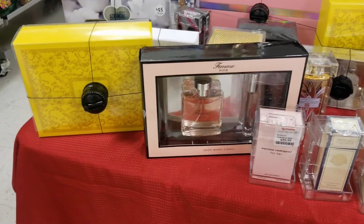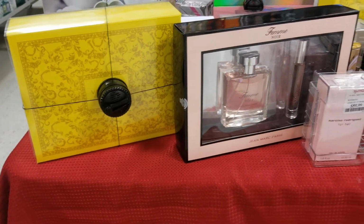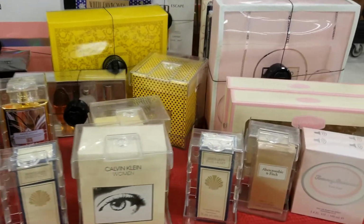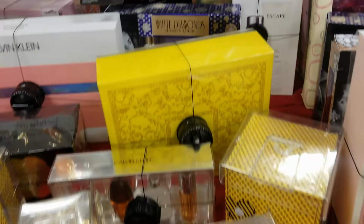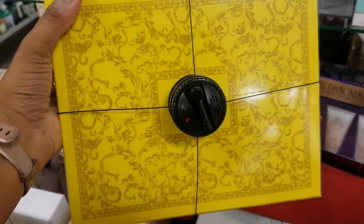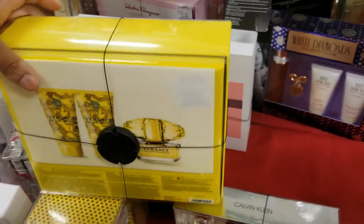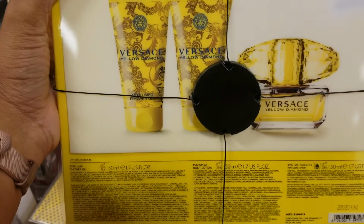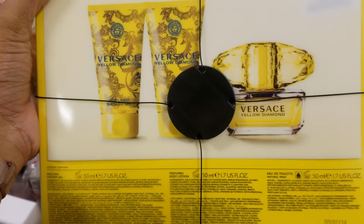So today I want to show you some of the items that I found in my local TJ Maxx. I know last video we were talking about different perfumes, like how to find your scent. So when I walked in here, it just hit me like, oh my gosh, there's so many different perfumes. This first box I picked up is the Versace, and with this collection you get the body wash, the lotion, and then also the perfume.